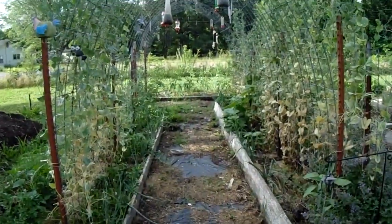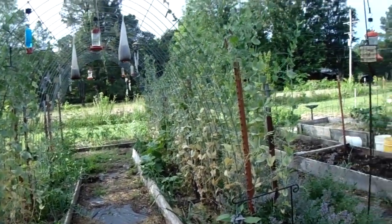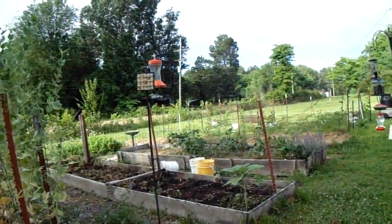But I've really got a lot. I gotta tie the tomatoes up, trellis the watermelon, and do something with the peas maybe. I don't know. There's a lot of work to be done.